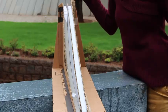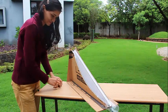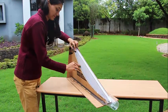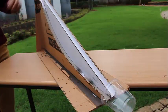And since the laws of physics say that it takes the same amount of time to fall vertically or obliquely along a straight line, the fastest way we have proved is along this inverted cycloid. So have fun racing marbles on this cycloid track.